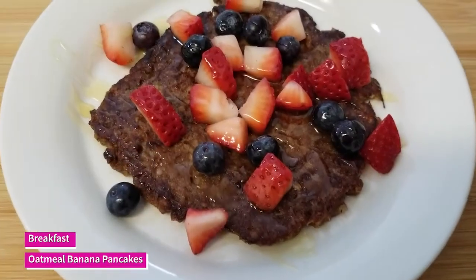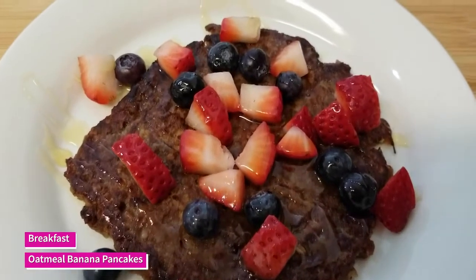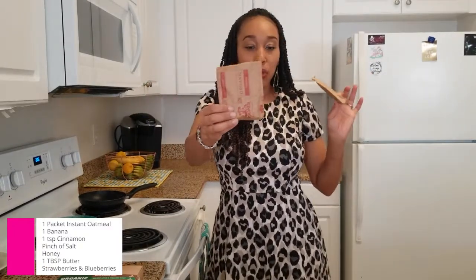Okay, now the first thing we're gonna do with our instant oatmeal packets is make oatmeal banana pancakes. And guess what? You don't need any flour. You don't need any sugar. We're just gonna use instant oatmeal. You can use the original, the maple brown sugar, or the apple, whichever kind you have. If you're trying to keep your sugar content down, just use the original.